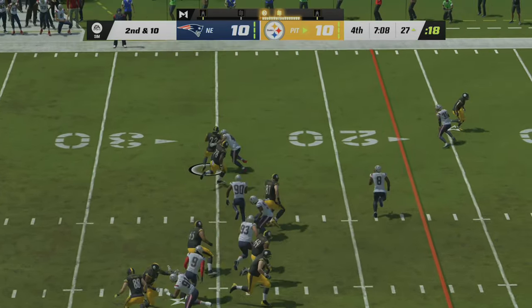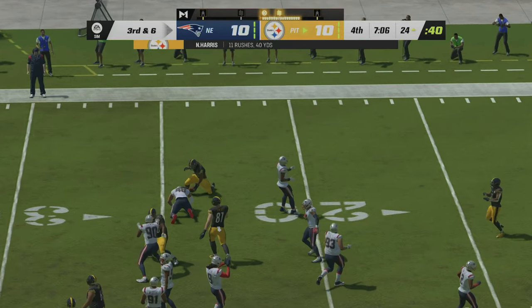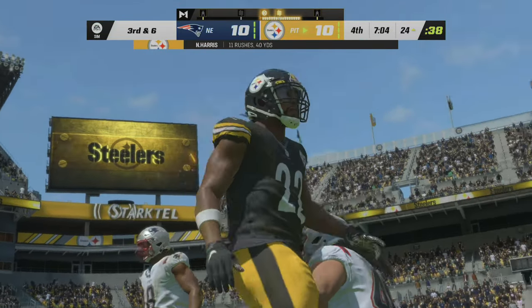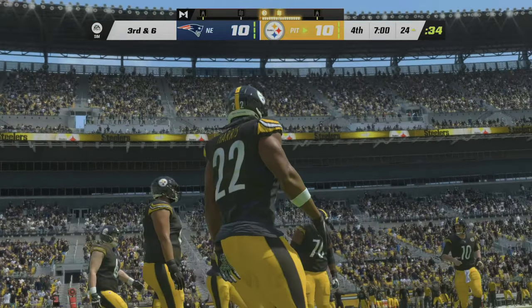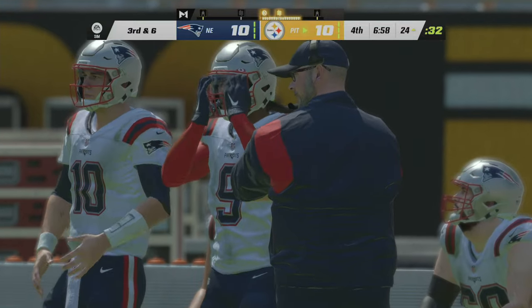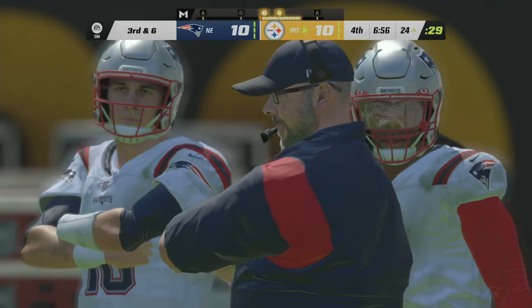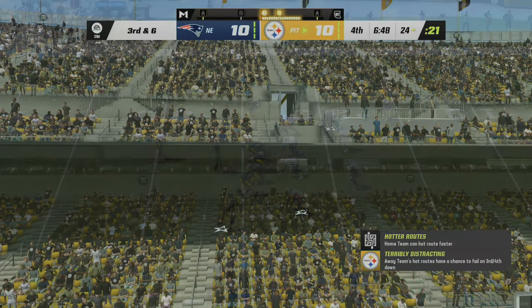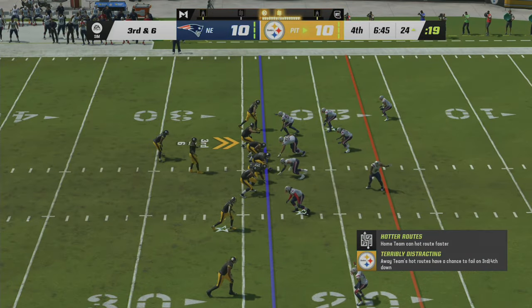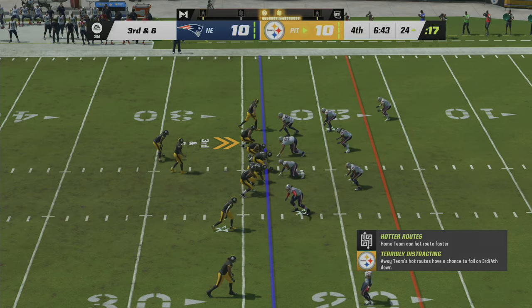They hand this off to Harris. And he's brought down at the 24 after a gain of 4. That second down play call was not to pick up the first down. It was to accomplish what they did, to get him into a manageable third down, because they had an incompletion on first down, so they were behind the sticks, so to speak. They needed to make up some ground, and they did. So it's 3rd and 6, and this will be the 8th play of the drive.